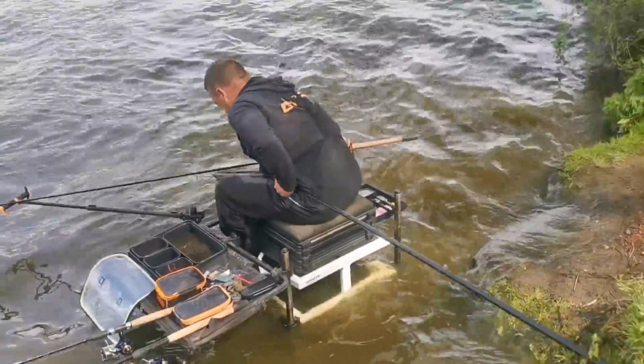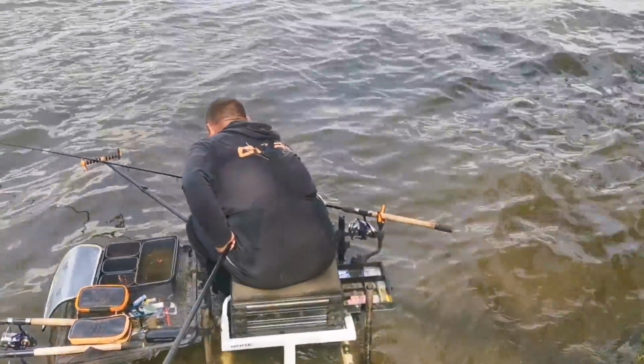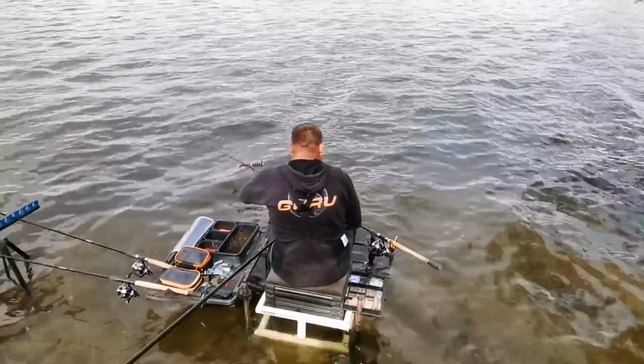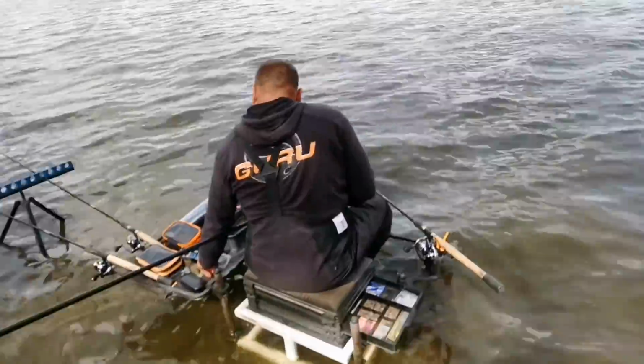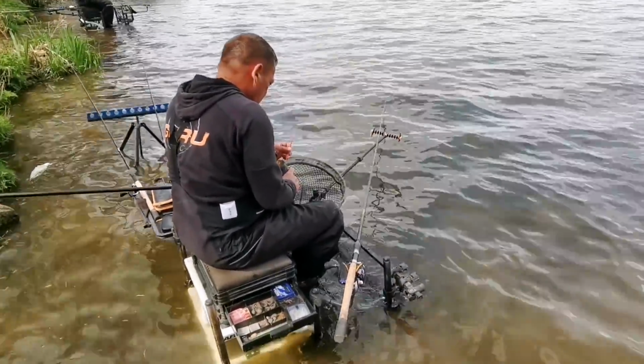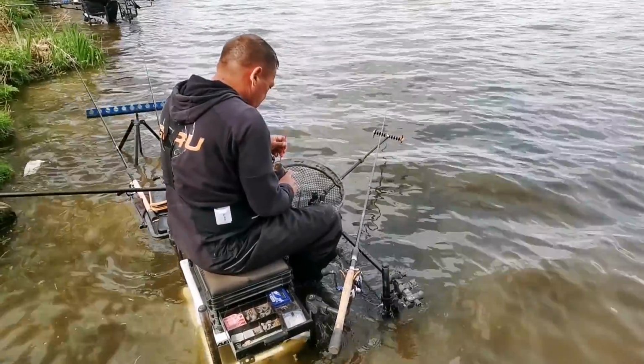Let's go and have a look at it. Let's have a close look at this one. How long had that one been in here? 7 or 8 minutes. 7 or 8 minutes, just nice and steady. Feeling his way into it. He's not had a look short yet. He's only been fishing about 40 minutes.